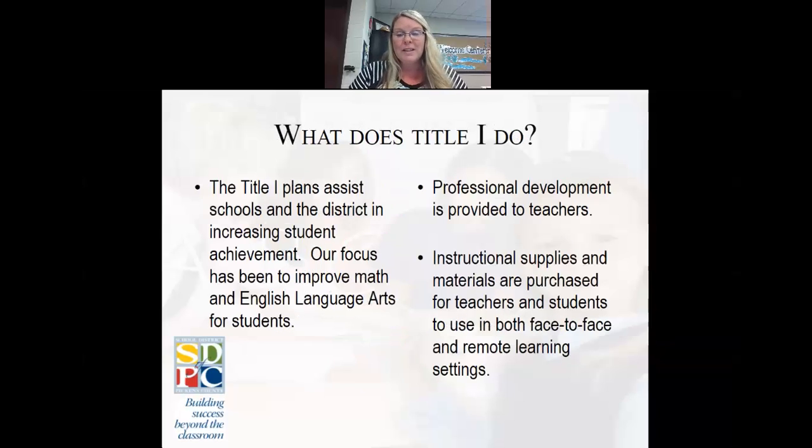Basically, our huge goal with Title I funds is to increase student achievement, to help your child succeed the best that they can, and to help our overall school succeed as much as possible. And our focus is to improve math and English language arts or reading instruction. So we do focus most of our spending and our activities around math and English language arts reading. Also, providing professional development to teachers and instructional supplies can be used for both face-to-face, or even we can purchase some things if we do have remote learning weeks like we just had.